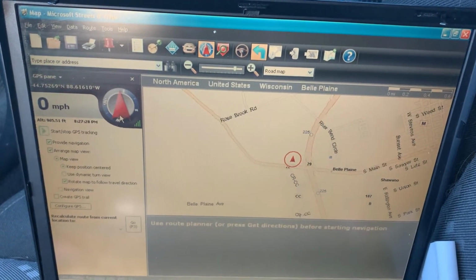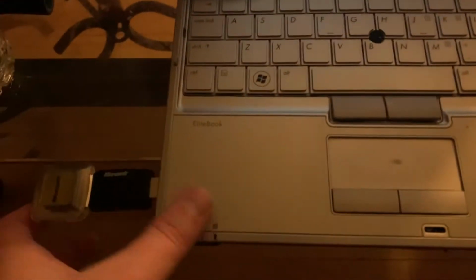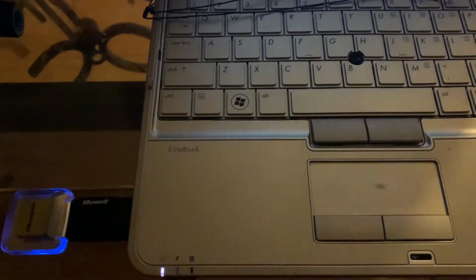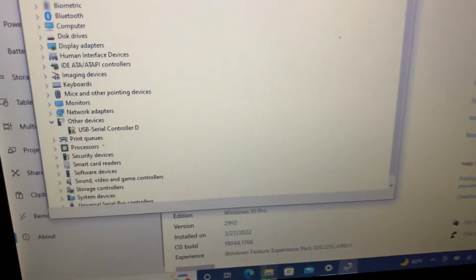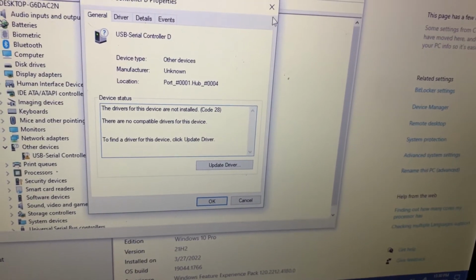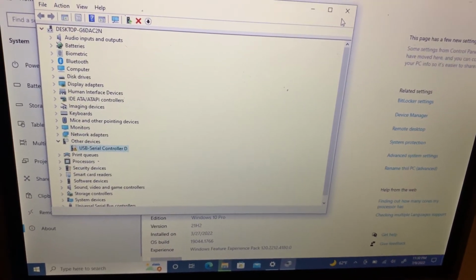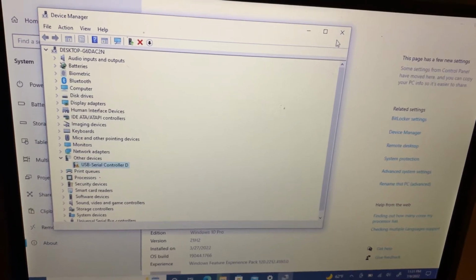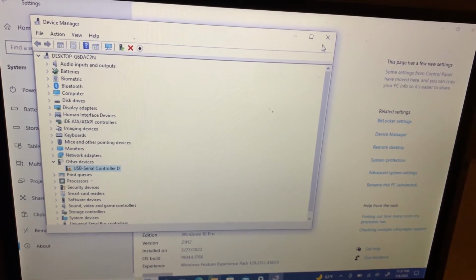But before I give up on this, I do have one more little fun thing to try with the GPS. So we're going to do that right now. Okay, here's the twist. Windows 10 GPS will work. And it is showing a USB serial controller D. And unfortunately, Windows 10 says the drivers are not installed. Now, I'm not 100% certain if the drivers themselves are included in Streets and Trips, or if Microsoft just cut off support for this thing, but I'm downloading it right now, so as soon as that is done, then we will try it again. But until then, that is going to be it.